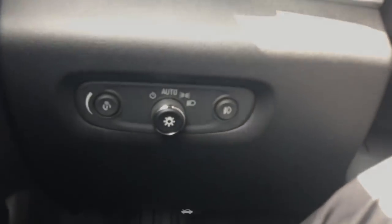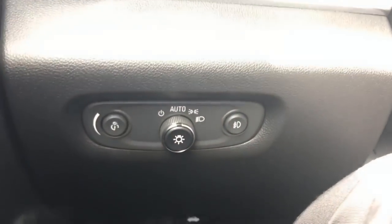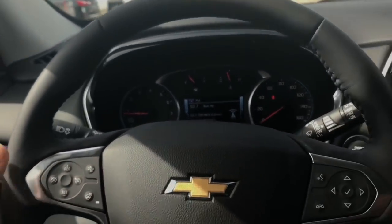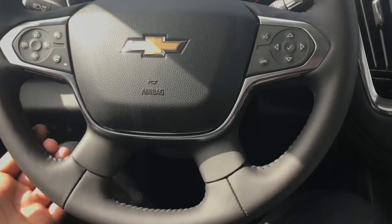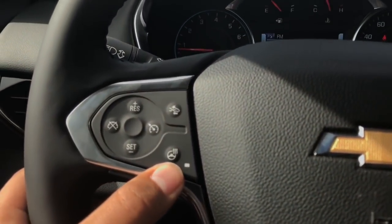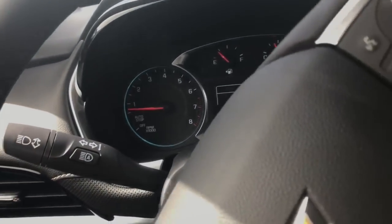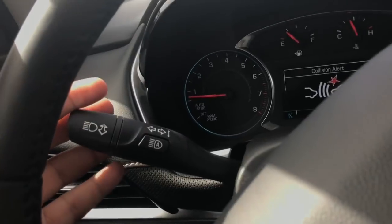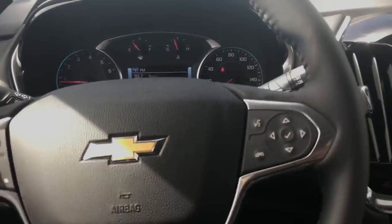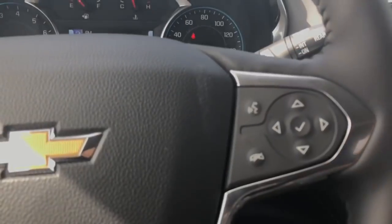And on the left hand side you have your light control with the fog light. And on the steering wheel you have a leather wrapped steering wheel. On the left hand side you have your cruise control with the heated steering wheel and the collision alert. You also have the turning signals. And on the right hand side you have your controls for the screen and the voice command.